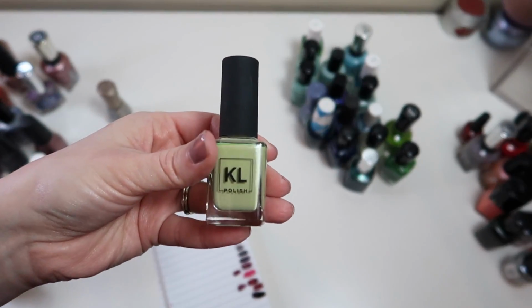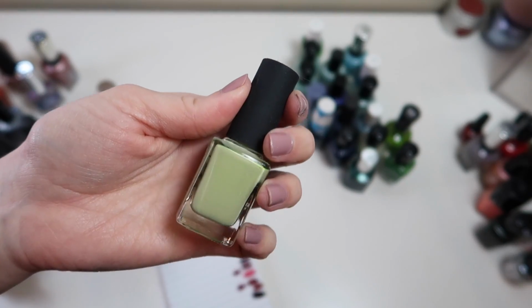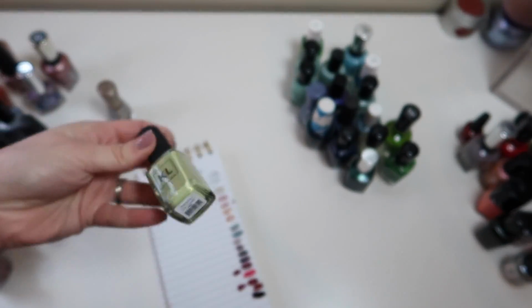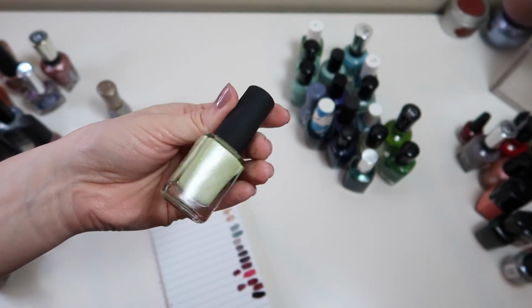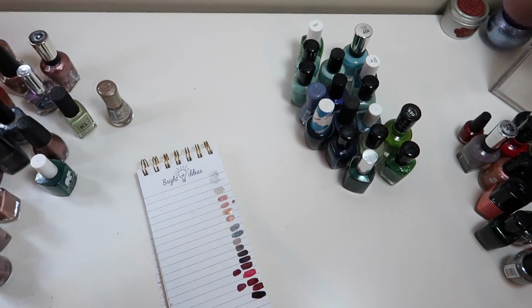I also have this Kale polish. This is in the shade Pistachio Ice Cream. I think this is such a cute shade. This is perfect for the springtime around Easter, so I'm gonna keep this. I really like this, and I also do like this formula a lot. It's just, as I mentioned earlier, very smelly. Not like bad smelly, but like nail polish smelly.